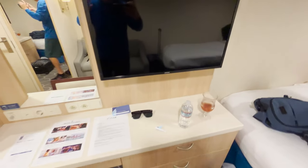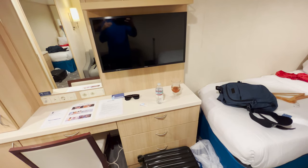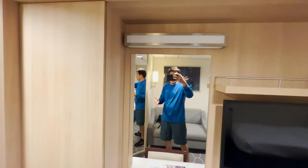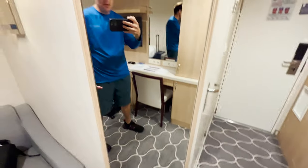Nice. So, the rumor I heard about this boat, Navigator of the Seas, the room that we're in, I think they got rid of the gym and they, like, renovated the rooms and put new rooms in for more space, so... I like it. Over here, so we got like drawers. Got a nice little mirror. Another mirror. Oh, plugs.